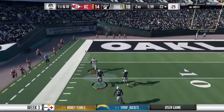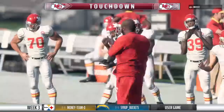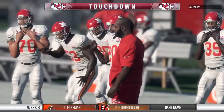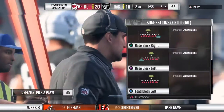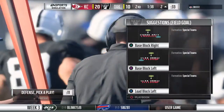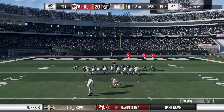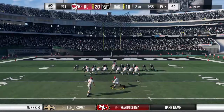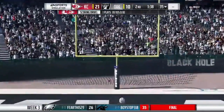There he goes left side. And he takes this into the end zone for a Chiefs touchdown. Chris Conley, his first touchdown here of the new campaign. And the Chiefs strike quickly here for 6 points. Now the point after try for Santos. It's good, and it's 21-10.